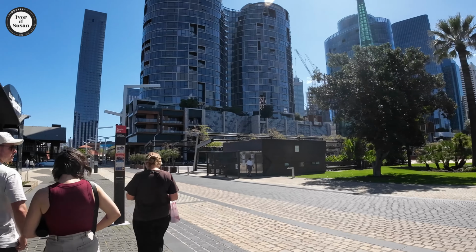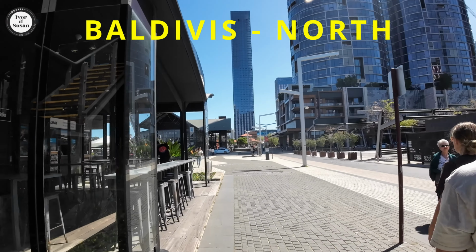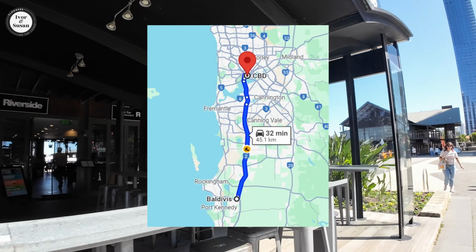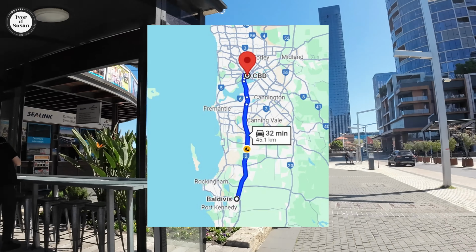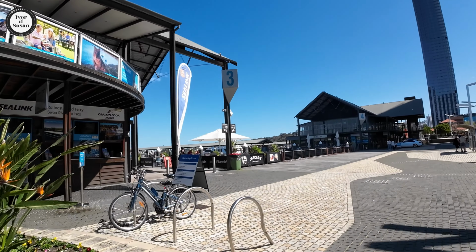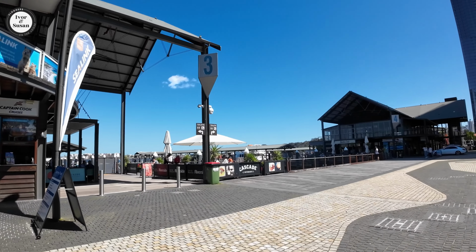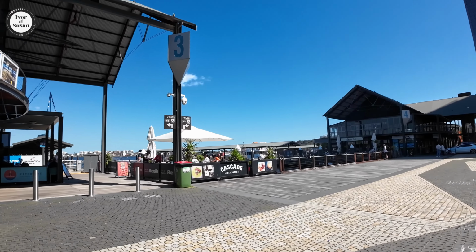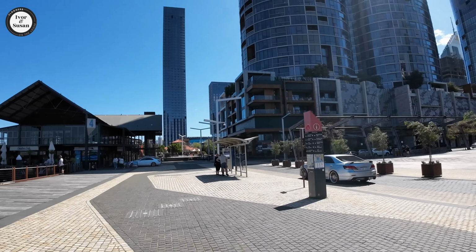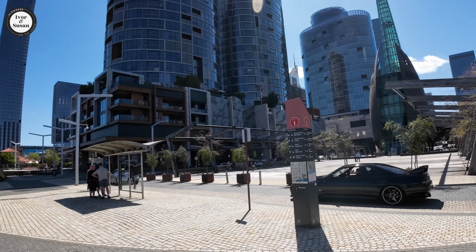The next suburb, guys, is Baldivis North. So there must be different parts of Baldivis over there. The amount of population under 14 is 3,316, and the percentage of population under 14 is 25.6%.